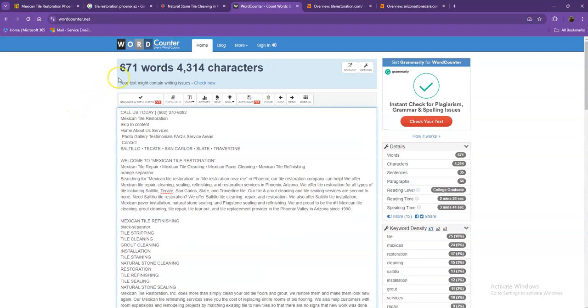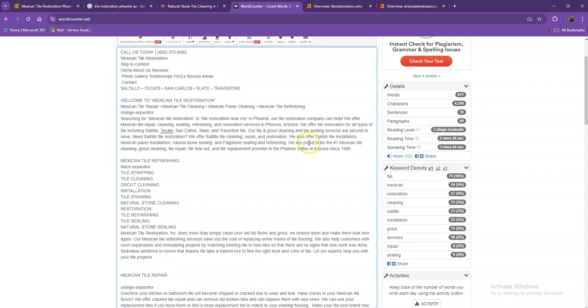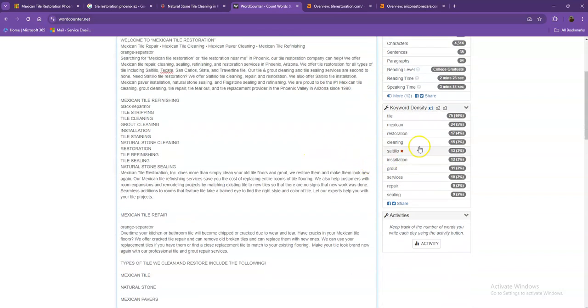Alright, so currently you have 671 words, which is not a bad number. However, we're still quite behind with the goal of 1500, which means if you add more words into your homepage, the better. Another thing we like to talk about are keywords.